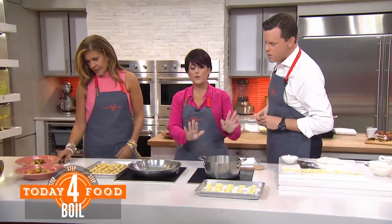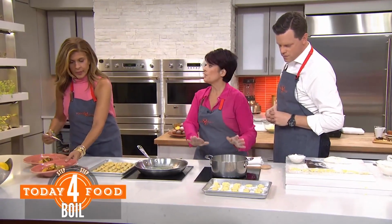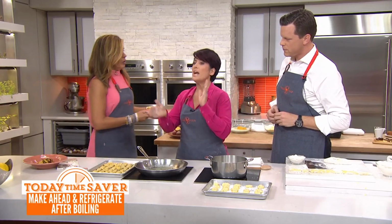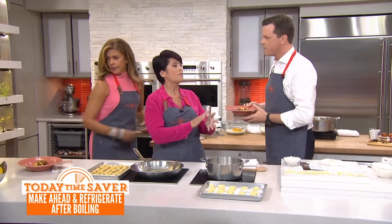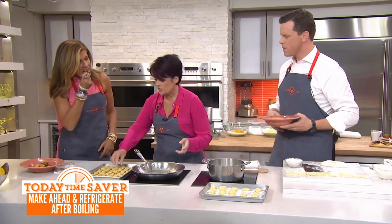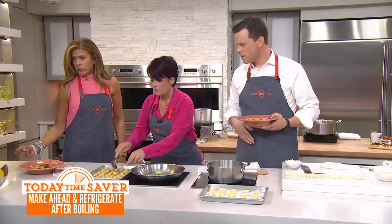You take them out. Now, what you can do at this point is you can put them in a pot of ice water, salted ice water, and you can reserve them for a few days. So if you're going to have a party and you're going to serve them at your party, then you will.